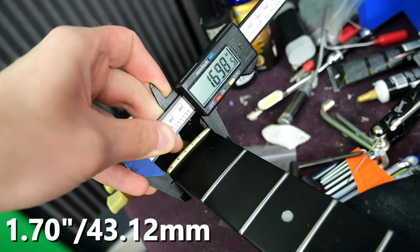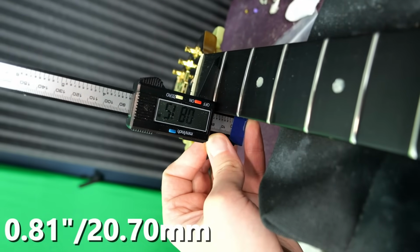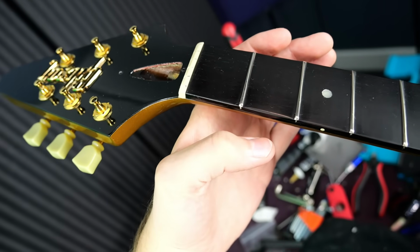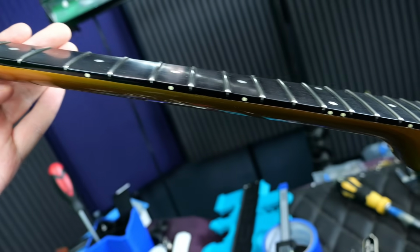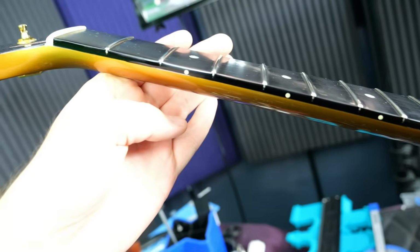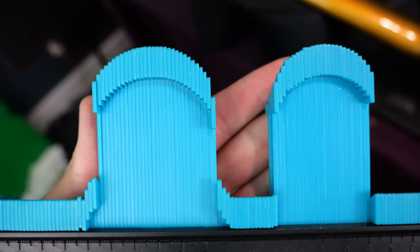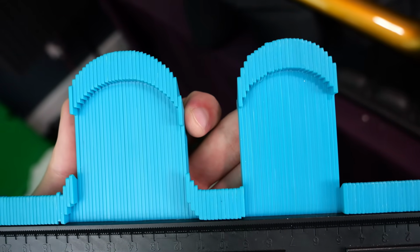But I measure a 1.7 inch nut width. That increases to 2.05 at the 12th. First fret neck depth of 0.81. Stays very consistent, only 0.87 by the 12th. So as compared to those other Vs we were doing, this one's a standard width, but basically your typical slim tapered neck profile, so it should be comfortable for anybody who likes that. Here's that neck profile at the 1st fret and the 12th fret. It doesn't look quite as slim as it feels, but you can definitely see the C-shaped neck and how it's nowhere near as thin as that true '67 reissue as we were just talking about.